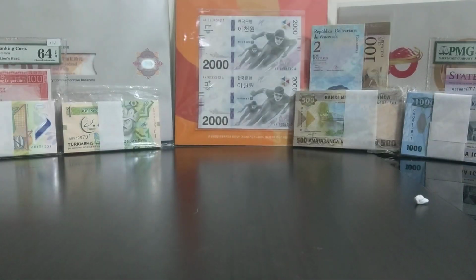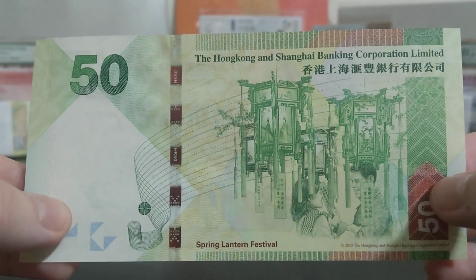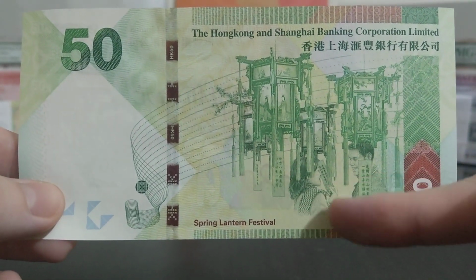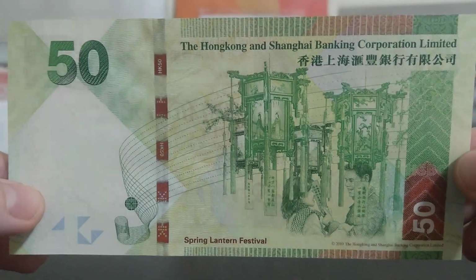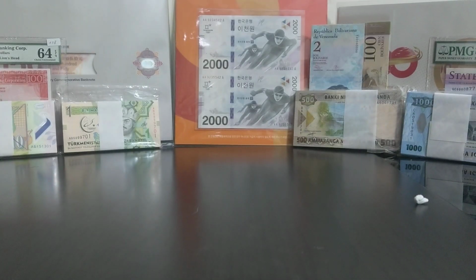So if we spin it around and look at the back, we've got the Spring Lantern Festival, which is really, really nice because I really like these sort of images here. You can see there's some prayer sticks right here and some beautiful lanterns. Really like the reverse of this series of banknotes. So that's the 50. Now let's move on to the 100.